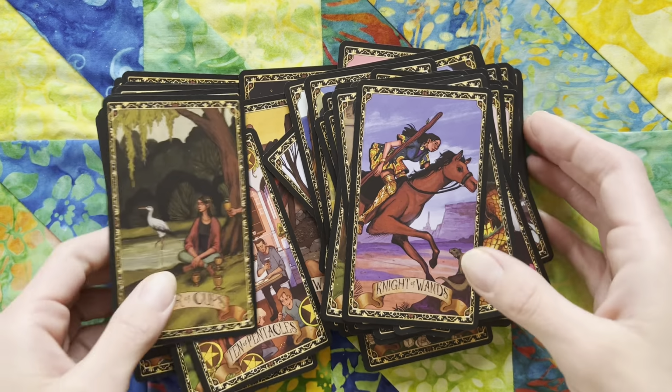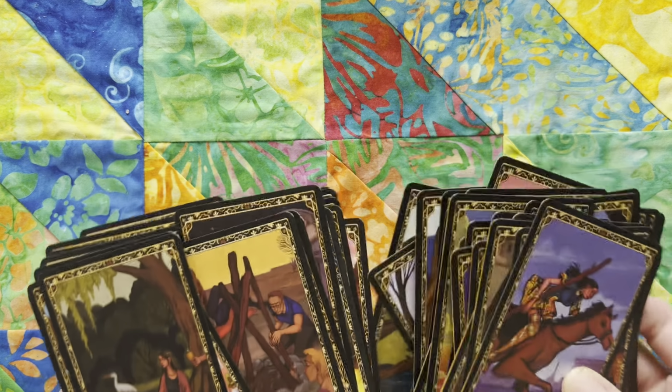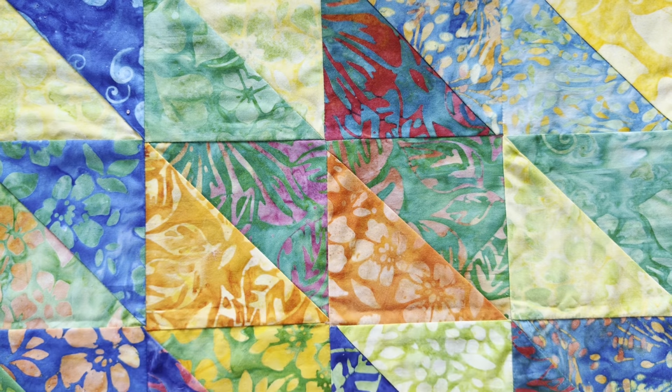But anyways, yeah, I've been trying to film this. I'm obsessed. I love this deck. I'm happy I have it. It's a really beautiful deck. And I'm happy that this deck surprised me. I'm happy I was one of the first people to get this deck.